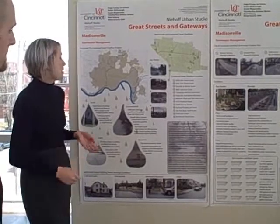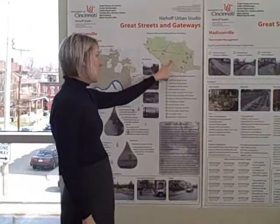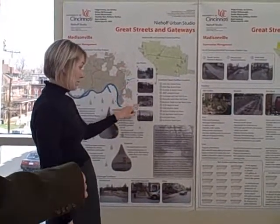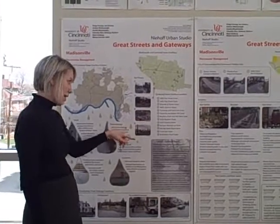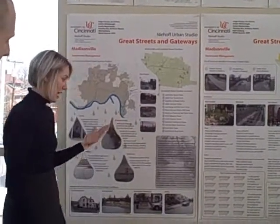So that's a problem. So you can see it's widespread throughout the city, and we focused in on Madisonville right here, and there's 13 sites identified as combined sewer overflow problems. So I just wanted to represent a couple of them. They can occur in a park like this. This right here shows it draining directly into a creek bed, intersections that are busy. So it's kind of a widespread problem that can occur anywhere.